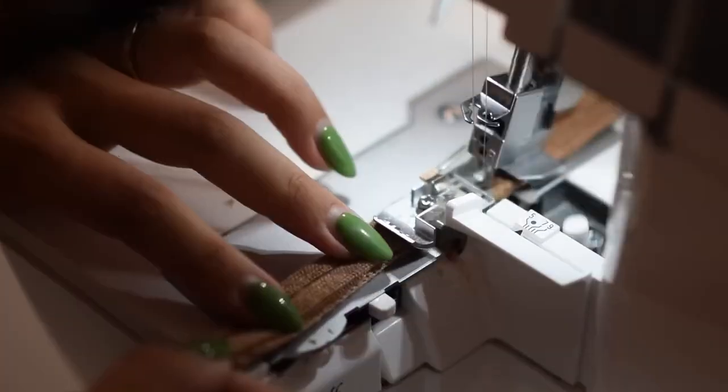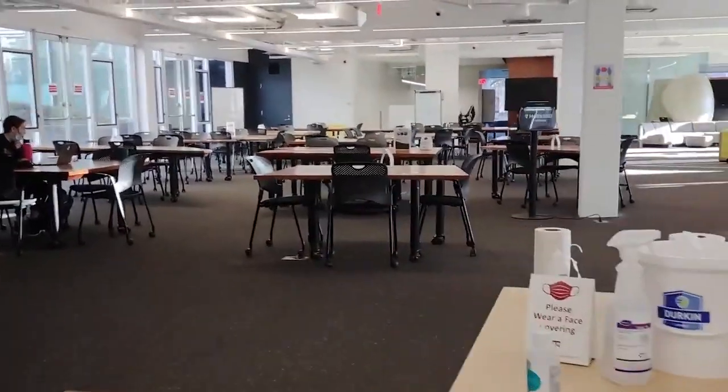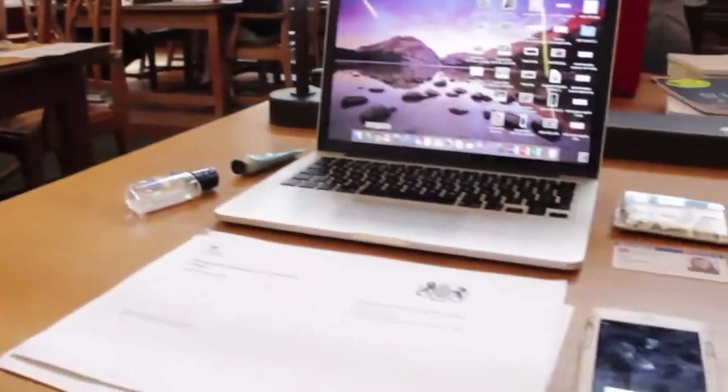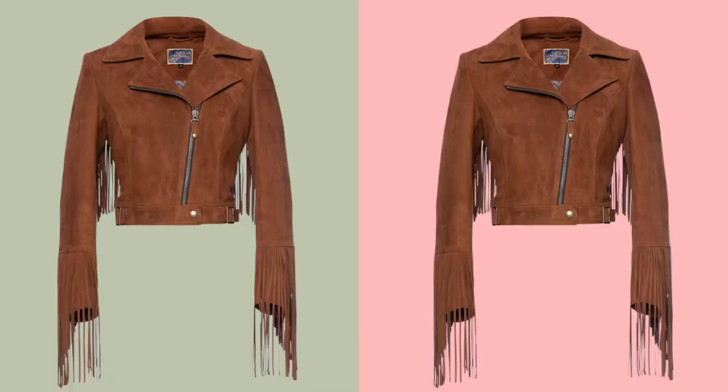Despite its challenges, flipping clothes might be a very good side hustle for students because you can do it at your own schedule, so you can do research on the days you have off from college and then go search through thrift stores. You might get lucky and find an item that sells in the store for $10 and online for $300.